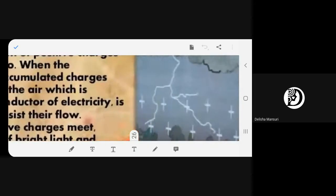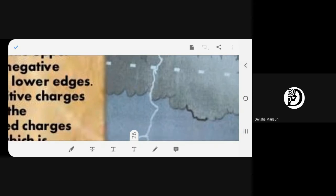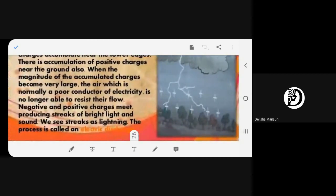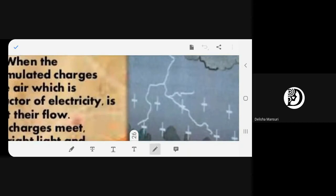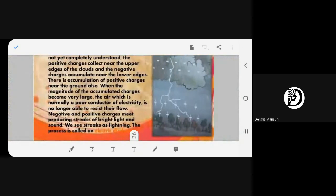So now this negative charge is meeting the positive charge, and that causes the lightning. What does it cause? It causes lightning when they meet each other. And these streaks are known as lightning. So you can see all these things are called lightnings. You got it? Hope you have understood why we see lightning: because negative charges are meeting the positive charges on the earth and hence we see the lightning.